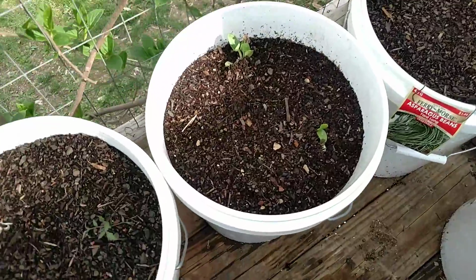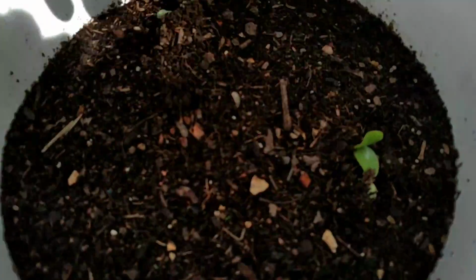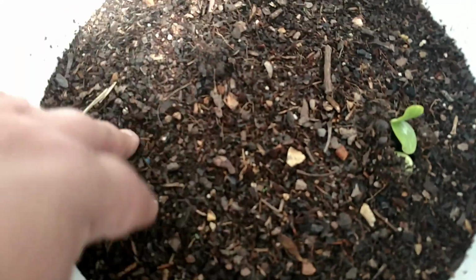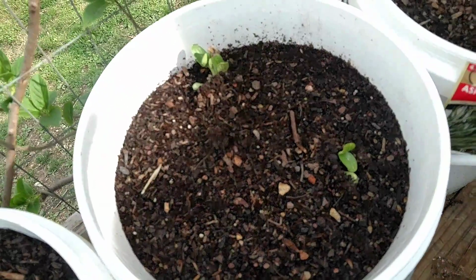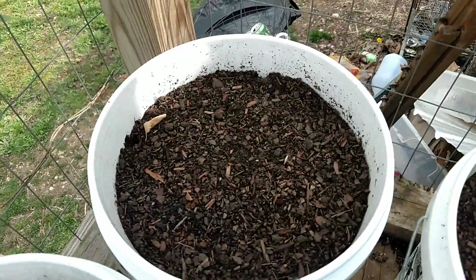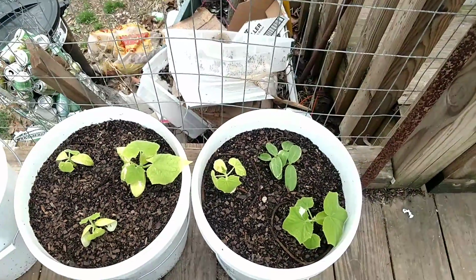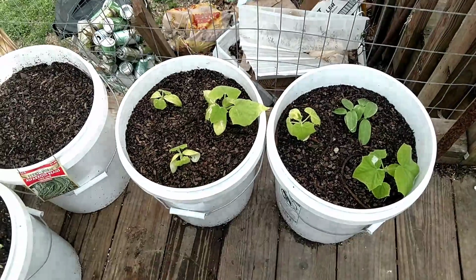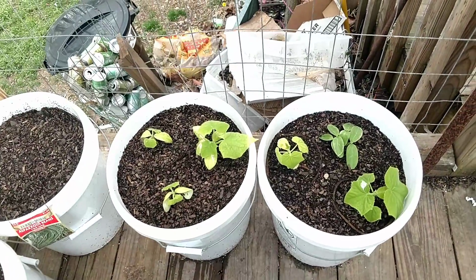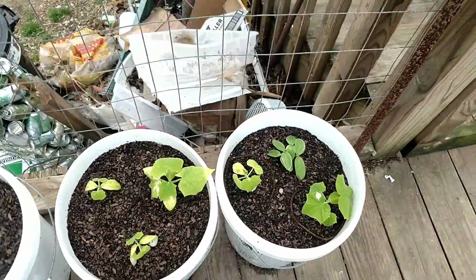The loofah gourd bucket, as you can see, they're popping out the ground now. 2 of the 3 sections anyway. Shouldn't be long for the 3rd one. Beans not up yet. The cucumbers are slow. They like heat, and it ain't been as hot as they really like yet, but they're doing all right.